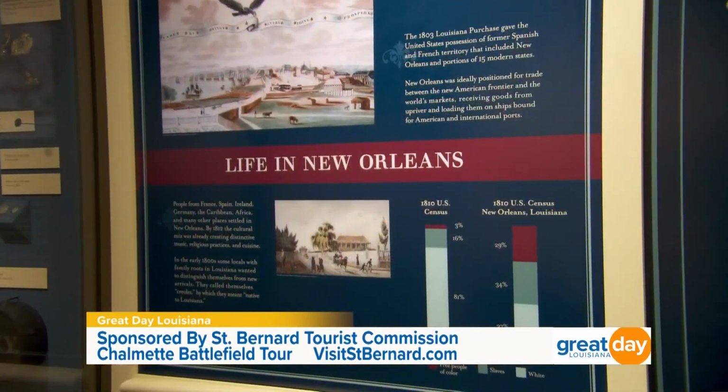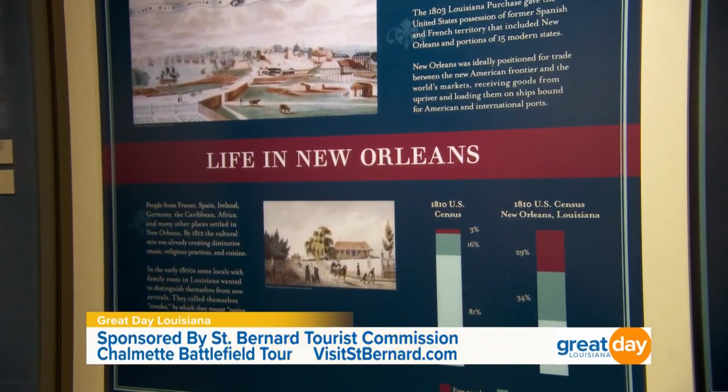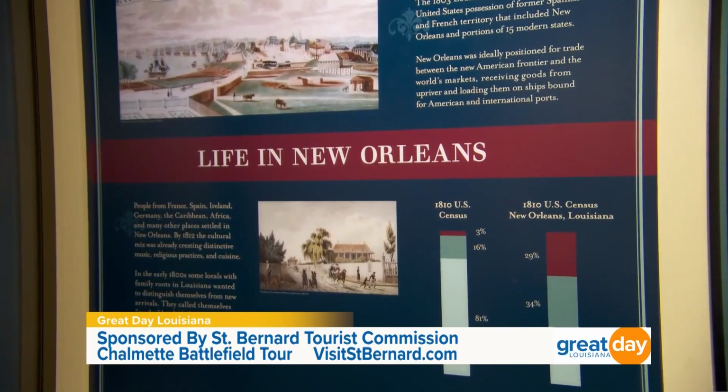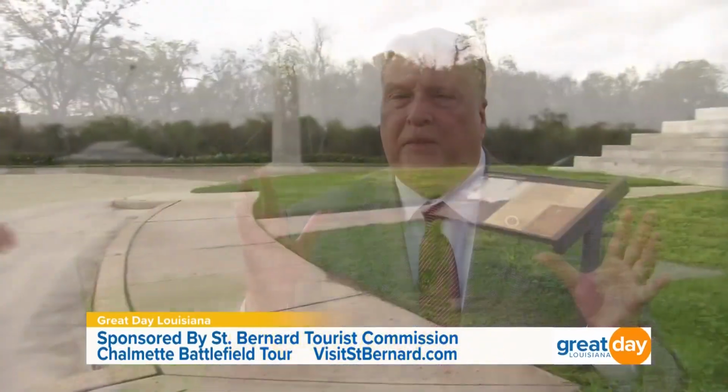On this battlefield, there were Choctaws and other Native Americans. There were free people of color, enslaved Africans. There were French-speaking people, Spanish-speaking people. There were Italian-speaking people. There were people who were Creoles from Saint-Domingue, which is today Haiti. So that it was a tremendous polyglot of people.